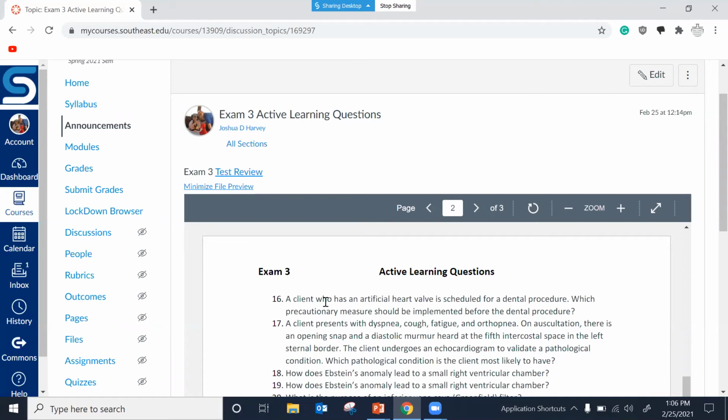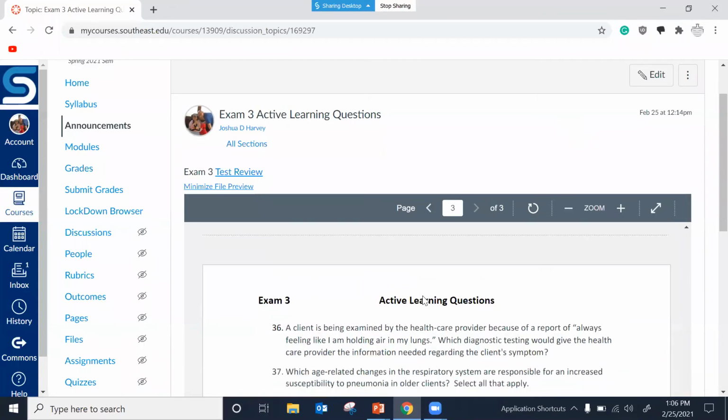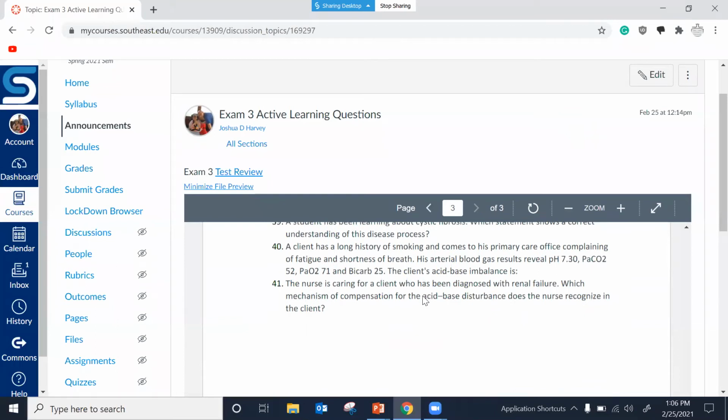So we got the active learning questions for exam 3. I would recommend just printing that off and try to find the answer to each of those different questions. And there's quite a few. There's like 40, 41 questions there because that's how many questions are on the exam.